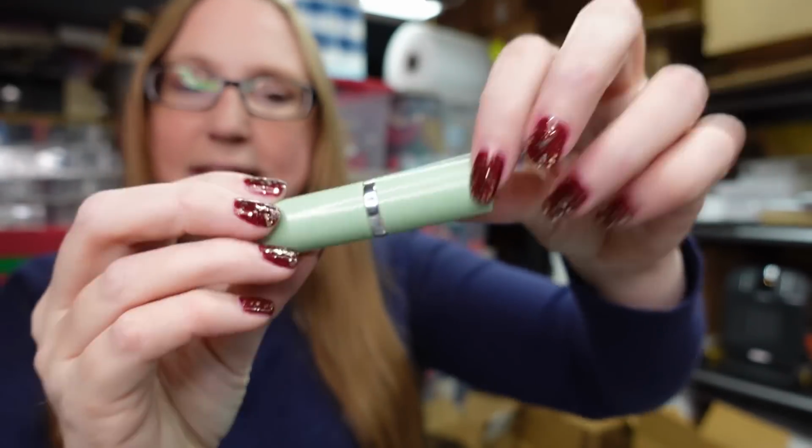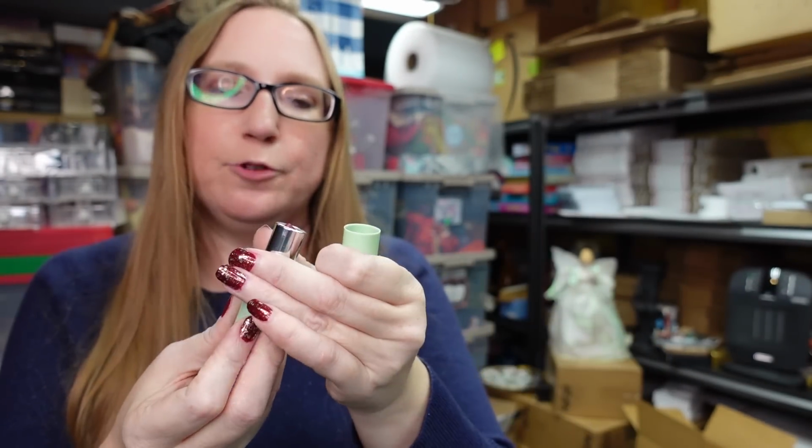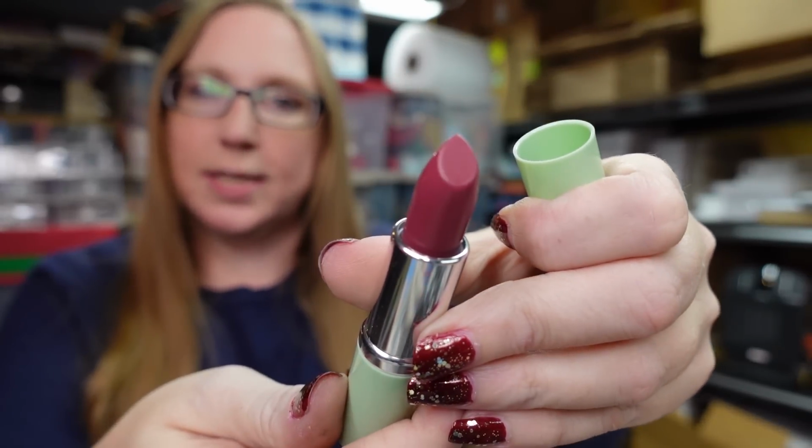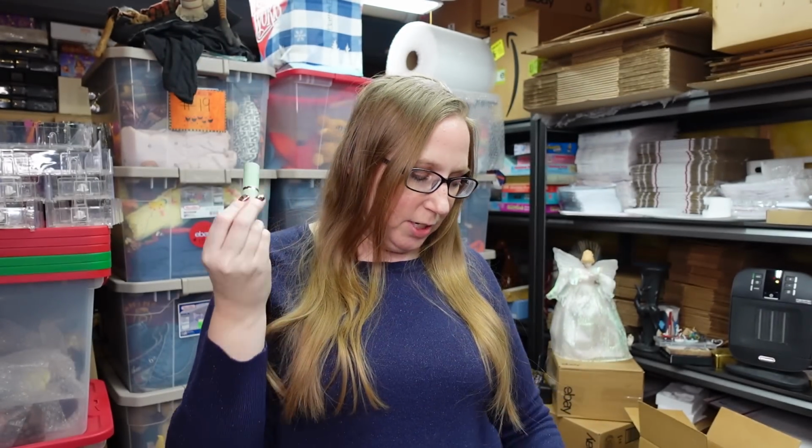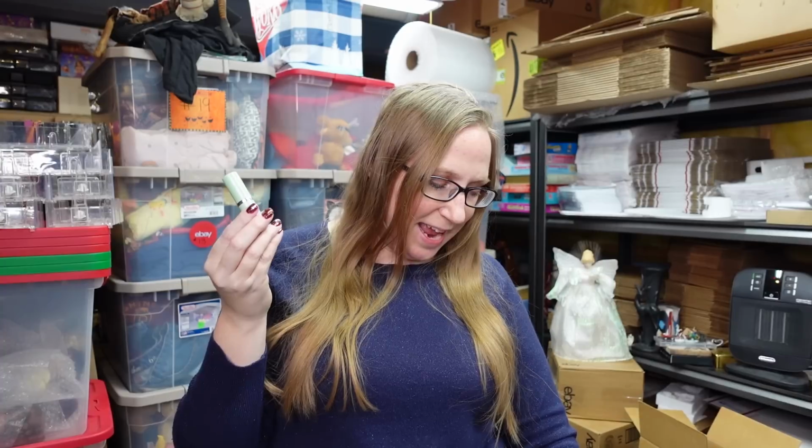I got another lipstick listed. This one is a Clinique lipstick in the shade A Different Grape, which looks like this. This came from a flea market. I had purchased a bunch of lipsticks. This one I have listed as a buy it now for $14.99.